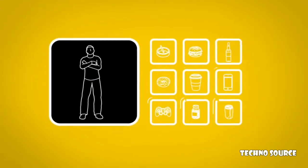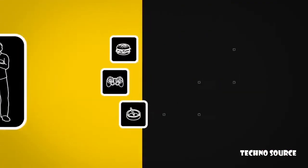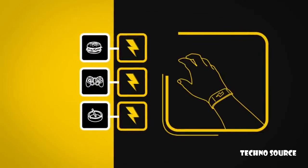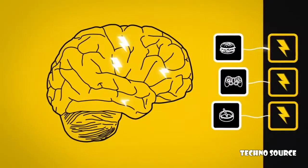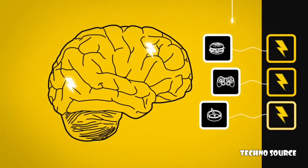First, identify the habits that hold you back. Pair them with a negative stimulus, like electric shock. Each surge of voltage trains your brain and weakens the neural connection until the bad habit is severed.